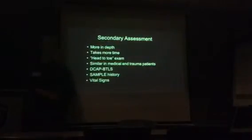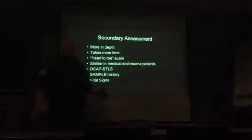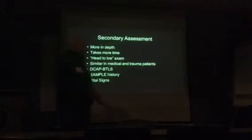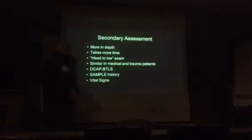Okay, your secondary assessment. Your secondary assessment is done once you've determined whether you're going to transport immediately or not. Your secondary assessment is going to take a little more time. It's going to be a little more in depth. So what you're going to do is start from the head and work your way down. You're going to look at and feel every part of their body from head to toe. You want to check the entire body for DCAP-BTLS, which we're going to go over here in a minute, and you're going to want to know every single thing that's wrong with that patient, anything you can find, okay?